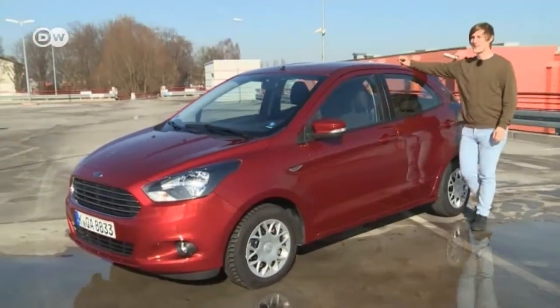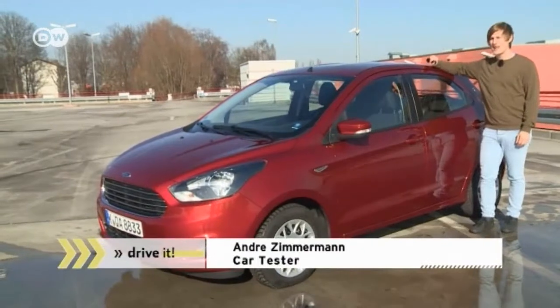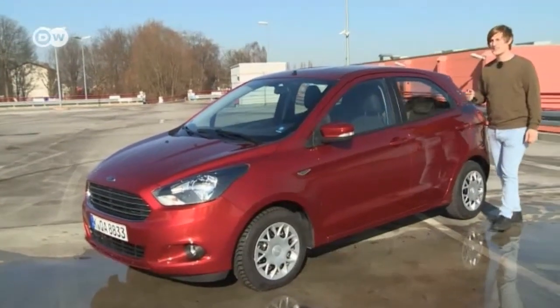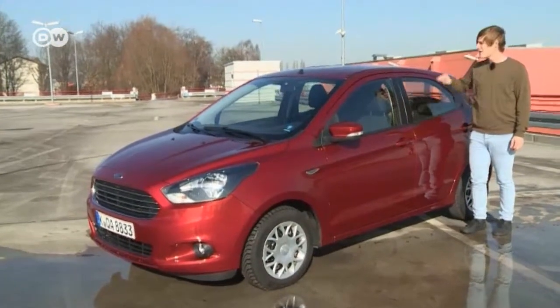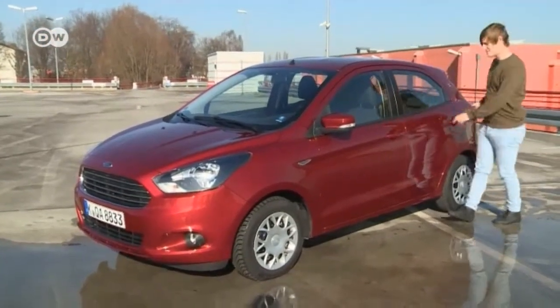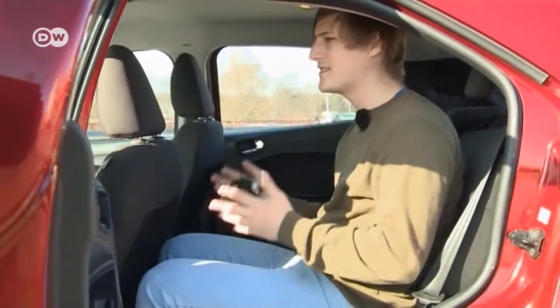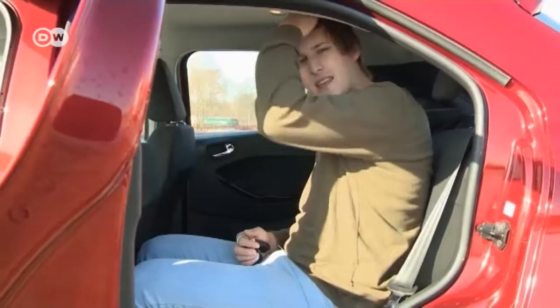Our carman Andre says it's immediately apparent that the Ka Plus has burst the A-segment boundaries. It's nearly as long as the 7th generation Ford Fiesta, and the Ka Plus is actually taller. This also translates into enhanced comfort. In contrast to the Fiesta, Andre has enough room, which is mainly down to the higher roof.